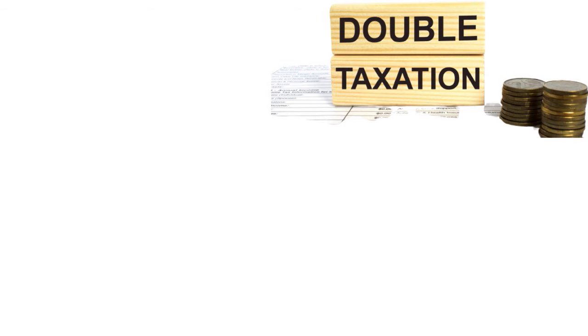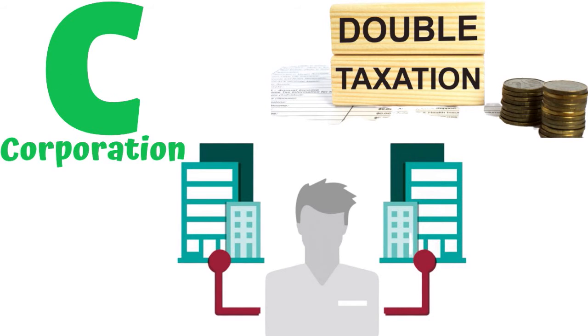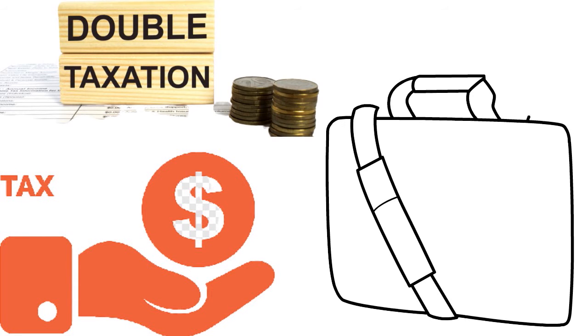So normally, an LLC, an S corporation, a sole proprietorship, those are considered pass-through entities. In other words, you're not paying taxes at the business level, you are paying taxes at the personal level. But if you have the C corporation, this is the only corporate structure tax-wise that actually forces you to pay taxes twice. That's what experts call double taxation. You're paying taxes at the business level, but you're also paying taxes at the personal level.